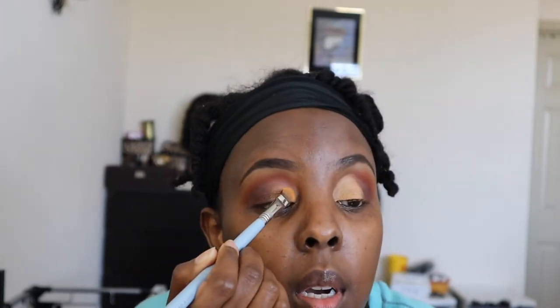I find it easier to look down and stretch your eyelid like this. If you have folds on your eyelids like I do, stretch it out to have a smoother surface to work with. Might add a little bit on this side too.